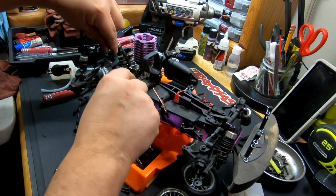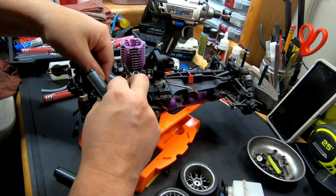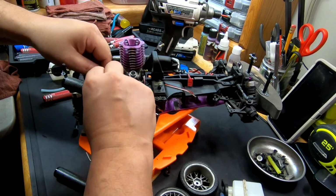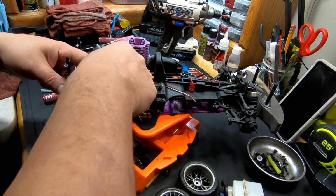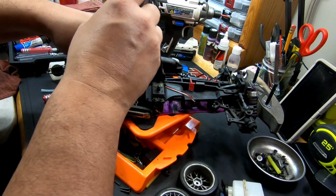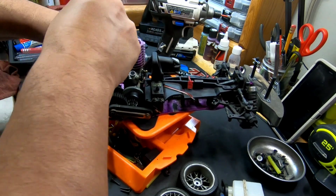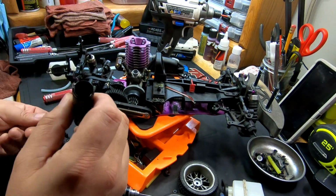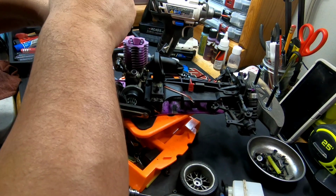Pull that off. And set that in there. And put that back in there. I took the whole screw out that time with it, didn't we? Okay, leave that in there. Put these back in the bulkhead so we don't lose these. This is for the whole top deck.